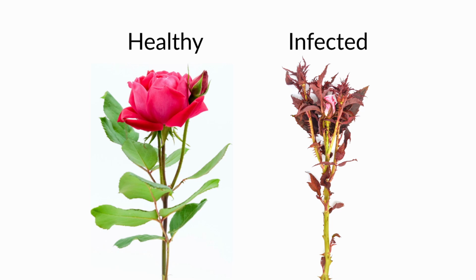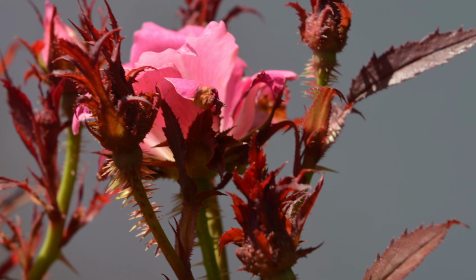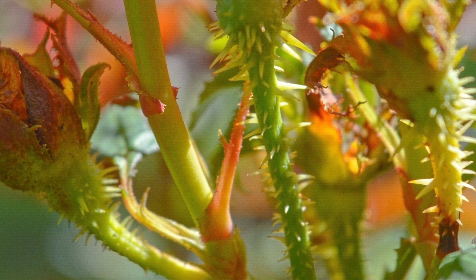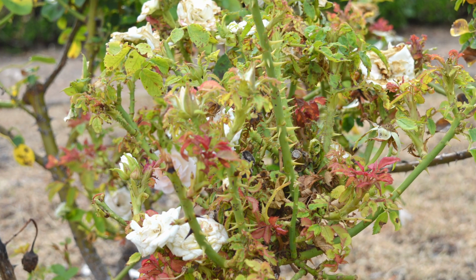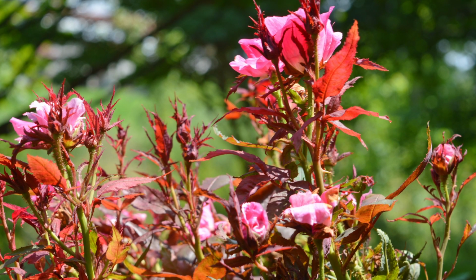So symptoms may vary depending on the rose species or even cultivar, but typically they include long-lasting reddening of the shoots, distortion and proliferations, and very characteristic excessive thorniness. So there are a lot of small, tiny thorns, and also characteristic dense structures are formed, called witches' broom.